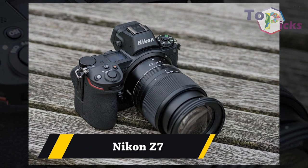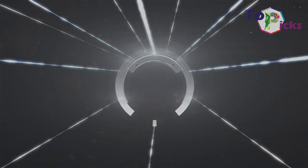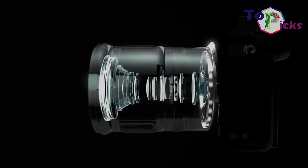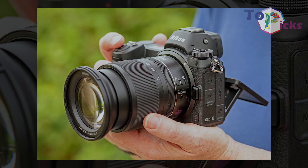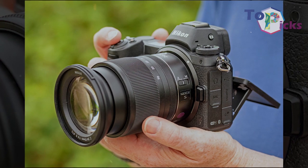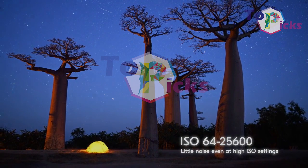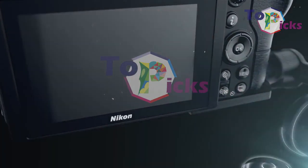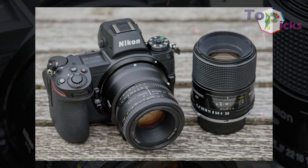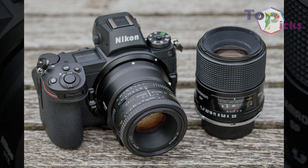Nikon Z7. This camera has a solid sensor, combined with effective image stabilization, together with a beautiful EVF, excellent handling, competent AF performance, and great response. The brand also allows F-mount lenses through the FTZ adapter, and there is definitely good use for lens collectors. If you are on a budget, you can probably consider the Nikon Z6 rather than this Z7.